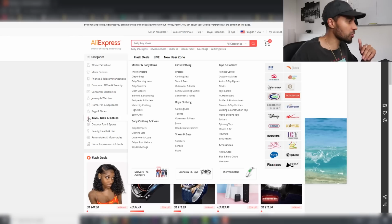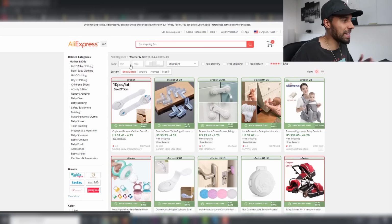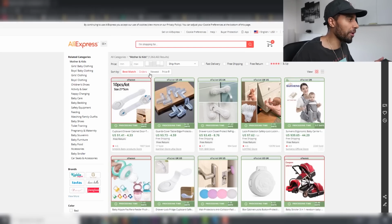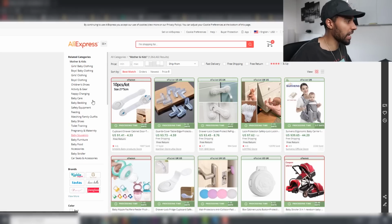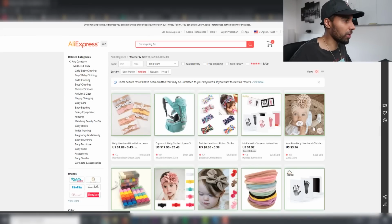Okay, so if I just go to toys and then I want to go to babies, clothing, and shoes, okay? If I just click on this, what it does is it always sorts by best match. You can sort by orders and by newest as well. I most of the time like to sort by either orders or by newest. But one thing I've been doing is something like this. I've been going through all of these categories here. So rather than just sorting by orders, which will just pull up all of these products, and you can see here most of the time these may be the most saturated products that are out there.